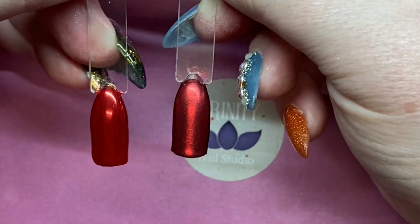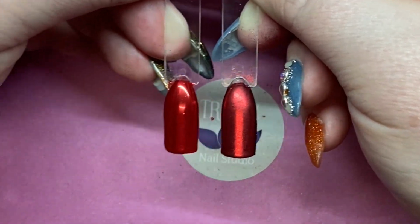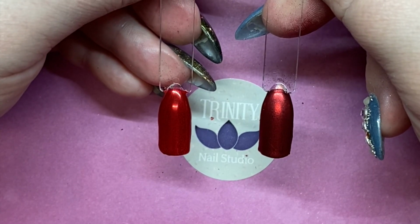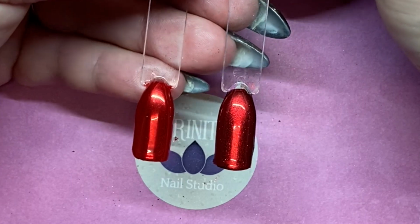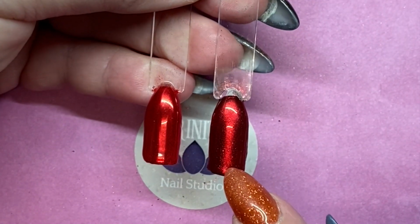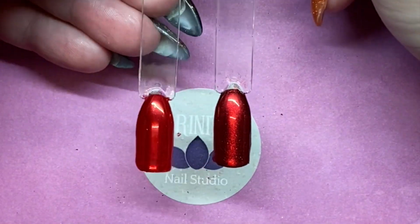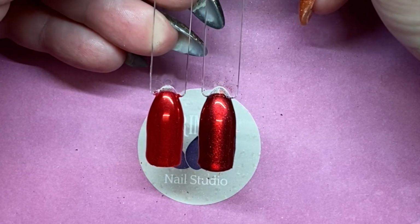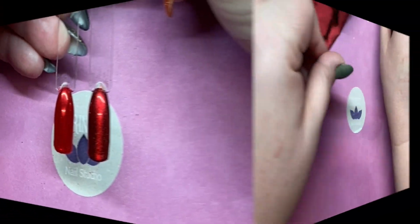All right, so with the red, you get a really true red. So it just depends on what effect you wanna go for. I'll go ahead and top coat those so you can see what they look like when they're finished. And here they are out of the lamp. I really wish that I had filmed top coating this one, because all of a sudden when I top coated it, that red really came through. It's still a different red than if you put it over a red polish, but they're both absolutely beautiful.